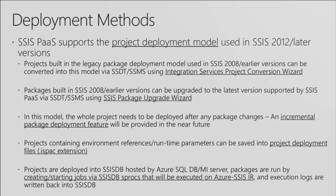If you have a project that was built using SSIS 2008 or an earlier version, you can use the IS project conversion wizard to convert it to the latest version. If you have packages built in an earlier version, you can use the package upgrade wizard to convert them. Essentially, the projects will be deployed to SSISDB, hosted by Azure SQL DB, but the package itself will be run on the integration runtime. So SSISDB will be the storage or the catalog where you store the packages. The package will be executed on the IR, and the execution log will be written back to SSISDB.